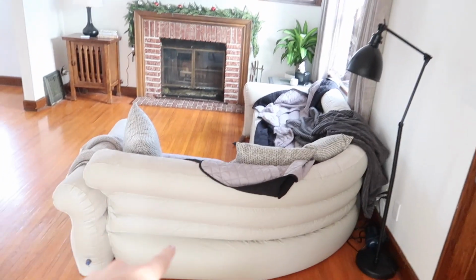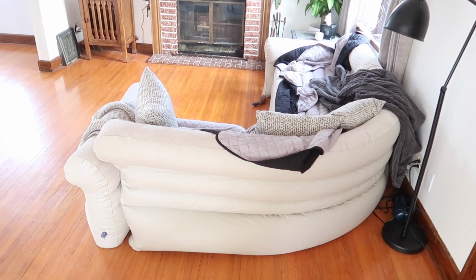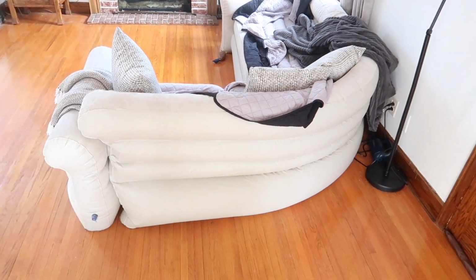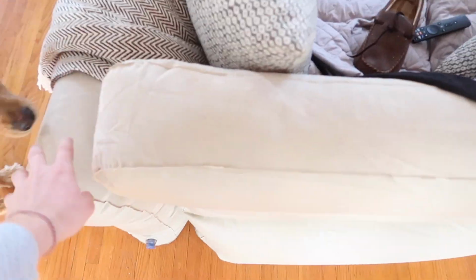So this is not my real couch. Mine got back ordered or pushed back until the end of February. I was just gonna stay with the lawn chairs, but I saw this on TikTok. It's an inflatable couch. It's actually been pretty comfy. I've only had it for a week probably. I do need to blow it up again because it stretches out. The backrest is really deflated, but the rest of it's actually pretty good.